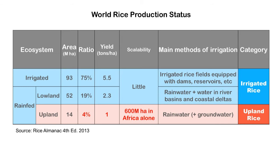Today, more than 6 tons of paddy rice per hectare can be produced in the irrigated field in most parts of Africa. In addition, rain-fed lowland in many river basins and coastal deltas are continually being converted to irrigated fields to increase the rice production.